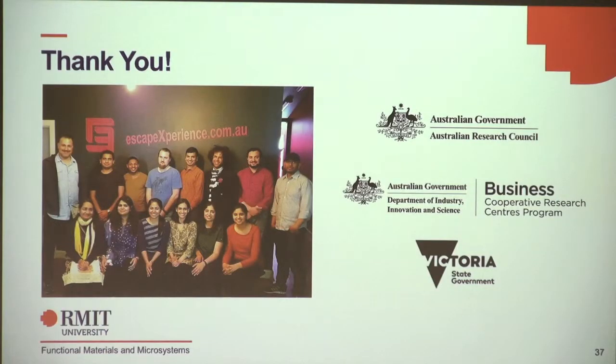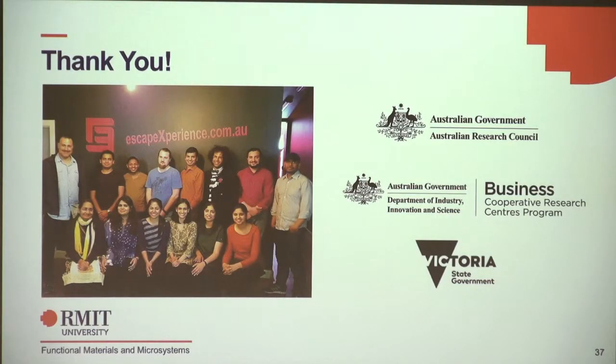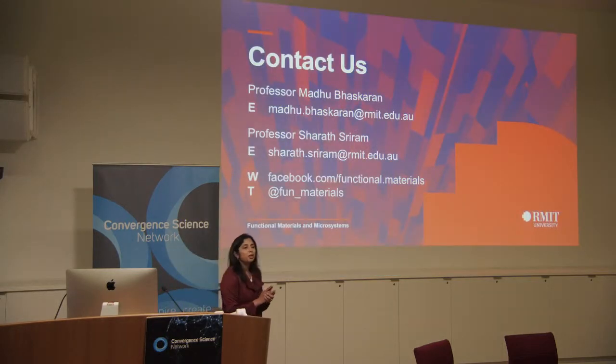And also to thank our main funding bodies, the Australian Research Council, which funded us really early in our careers to establish an independent group and to start working quite efficiently and independently. More recently, the Cooperative Research Centres Program, which funds our wonderful collaboration with Sleep Tight and Sleep Easy, and also the Victorian State Government, which has been a constant support through WESCI fellowships for us, or more recently through the UV sensor work. And that's us. Thank you very much.